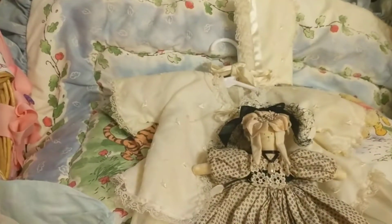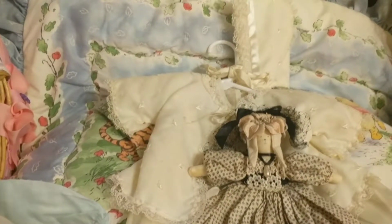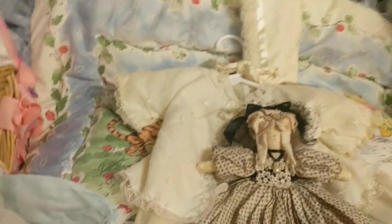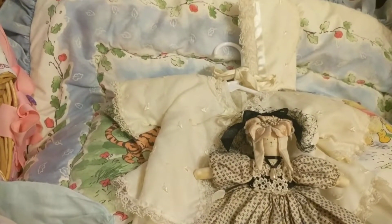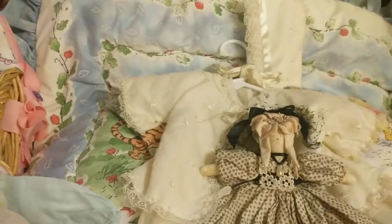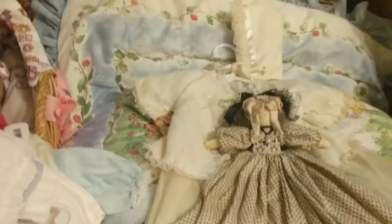And as I was out of town, the auction was over, as I was driving down the road actually, and I saw that I won. Nobody else bid on them. I got this box of clothes for $20. So let me begin to show you.